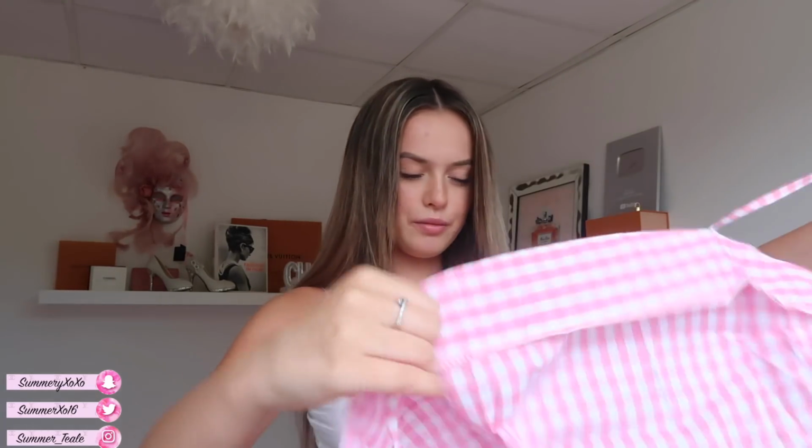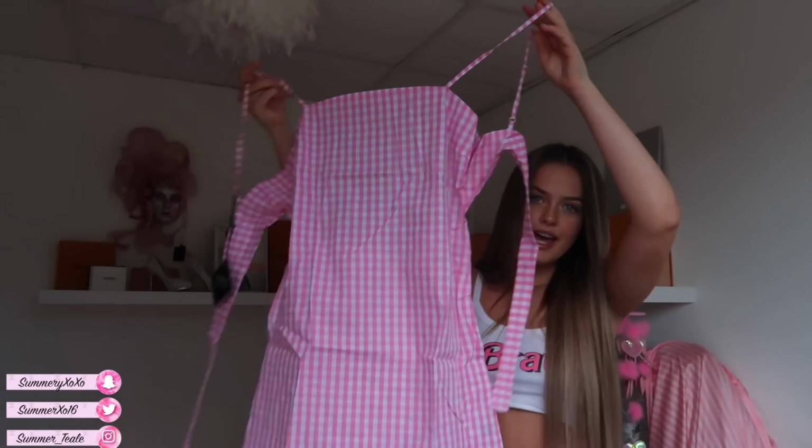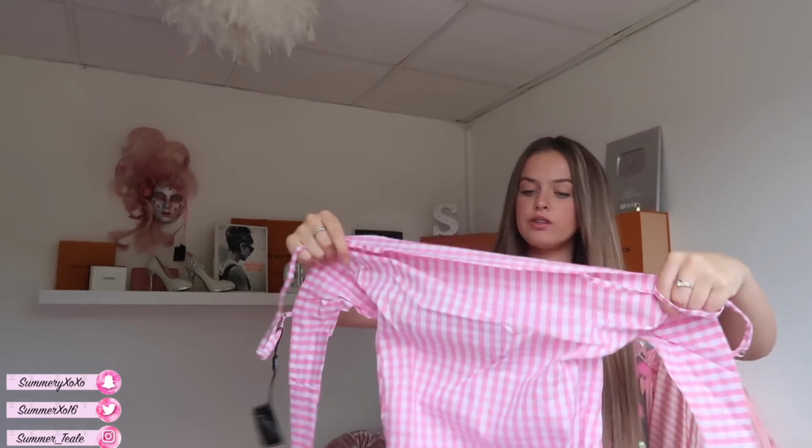I got it in a size small because I didn't have an extra small in stock. And this is £16.47, which is quite good for a dress. I have a feeling it's going to be a bit big. Okay, so this is what it looks like here. It's quite nice. To be fair, it's not the best quality. It doesn't feel like, wow, this feels expensive.